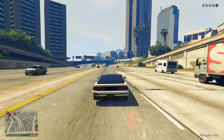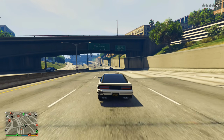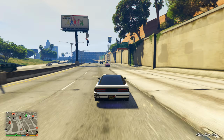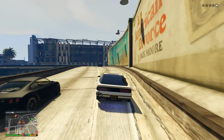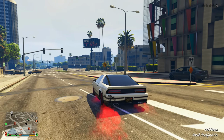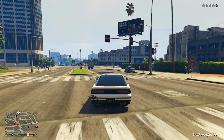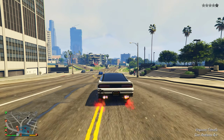So for $4.3 million, those are all the options that you guys get, but all those options are pretty outdated, because take this Ruiner 2000 for an example and put it up against an Oppressor Mark II or a Sparrow or anything that shoots missiles super fast. It's gonna absolutely destroy the Ruiner 2000. So if you do not already own the Ruiner 2000, I think there's no reason you should be buying it, especially for the heavy price tag that comes with it.